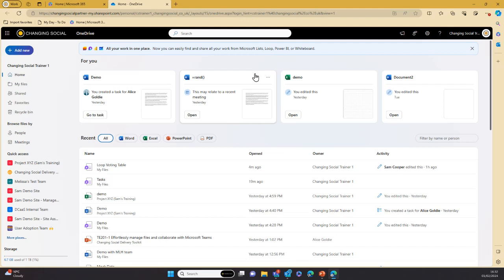Again, the purpose of this is to make things quicker, to make it easier for you to find things and to help you have that quicker file access to get more things done overall. So at the top of your screen here, there's an AI-powered suggestion box called For You. That's to do with your recent activity in Teams, your recent activity across M365, what you've got coming up maybe, suggesting some items that you might need and want to use in the near future.